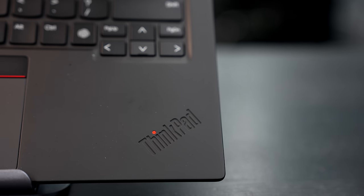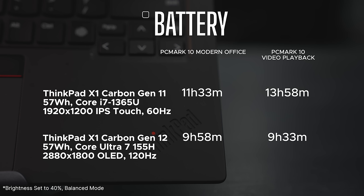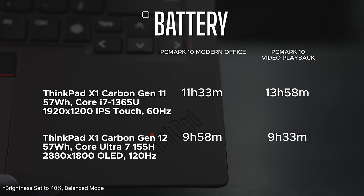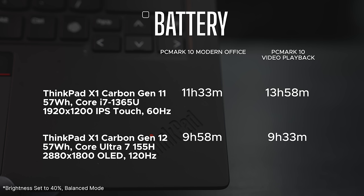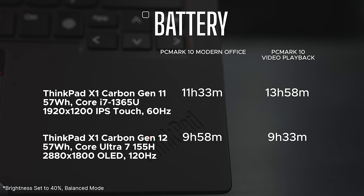Now, when it comes to the battery life, this has the same 57 watt-hour battery as it did last year in Gen 11. The difference is I had the Full HD Plus IPS touch display last year that maxed out at 60 hertz. This is that 2.8K OLED display, which goes up to 120 hertz. And that's how I ran the battery test with the 120 hertz enabled. And it still managed 9 hours and 58 minutes on the PCMark 10 Modern Office test. And on the video playback test, it did 9 hours and 33 minutes. These are respectable numbers considering you have that high-res 2.8K OLED display.